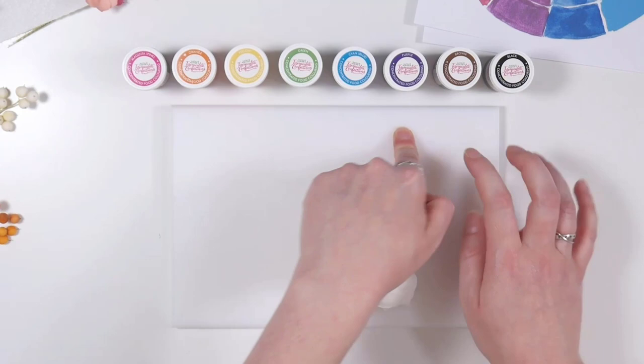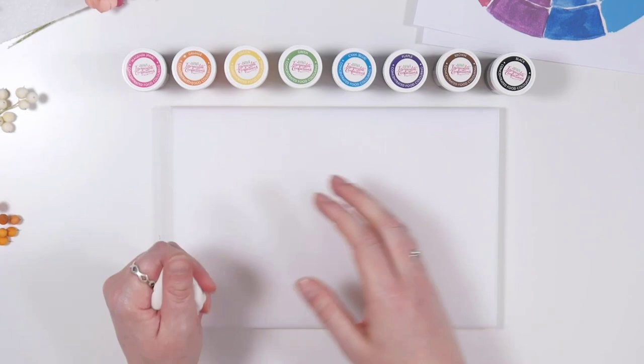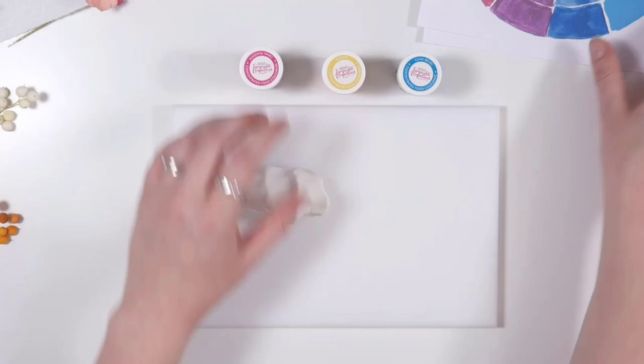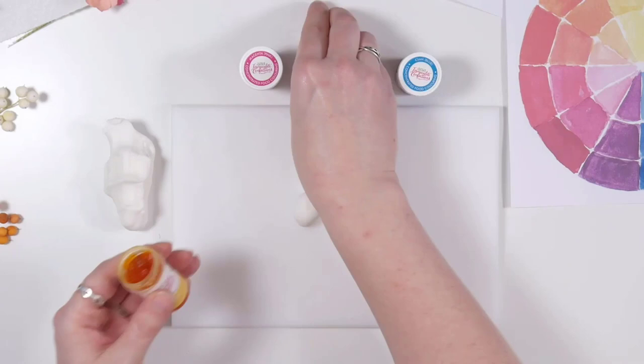Aside from the black, the orange, green, purple, and brown, you can mix from scratch, but do you know what? Life is just a little too short, so we have included them. But for the purposes of this, I am going to show you using just those three primary colours. So that's our magenta, our yellow, and our blue from the colour wheel. So I will start off and do some yellow.